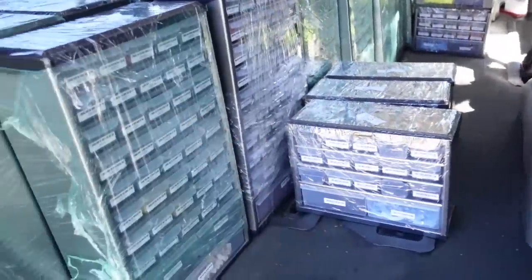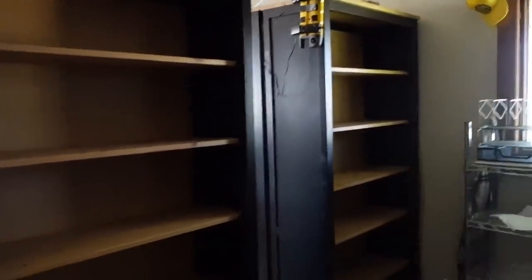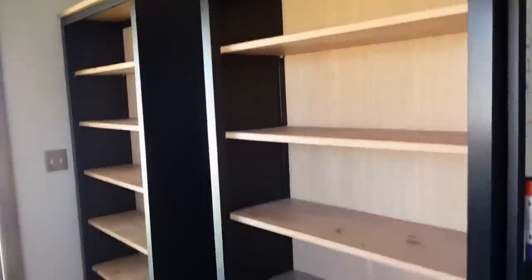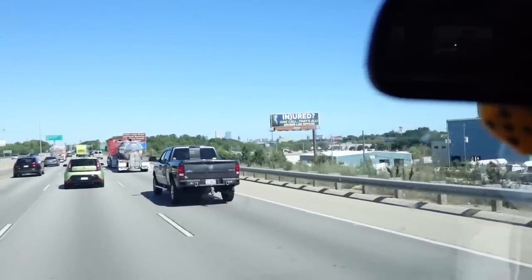We're gonna try to shove some lids back there to make it tight. We gotta stack them up here. Gone. It's in the van. Awesome. Back north through Milwaukee.